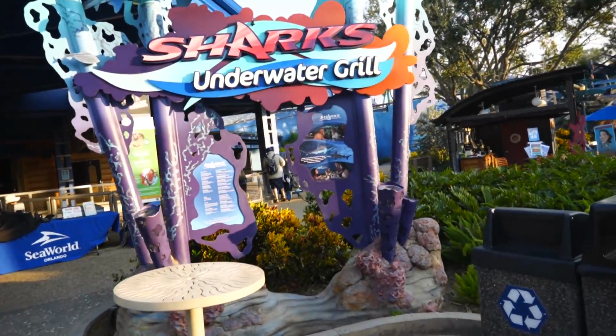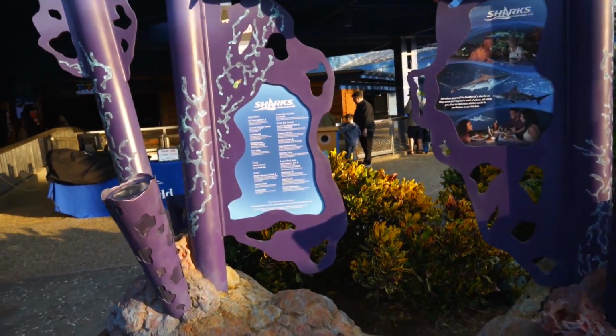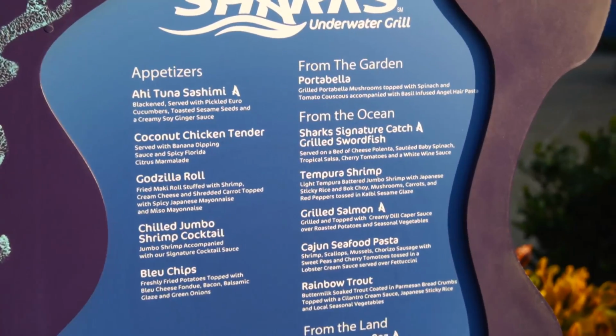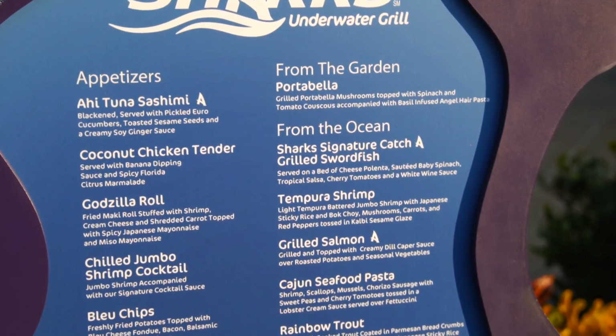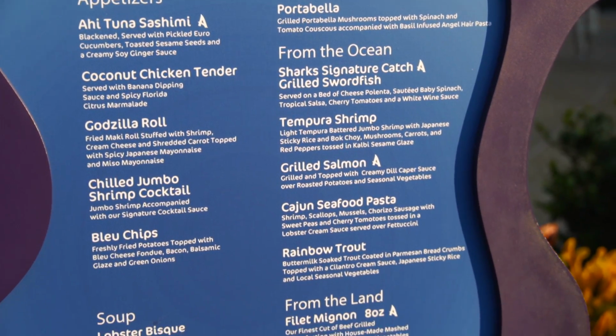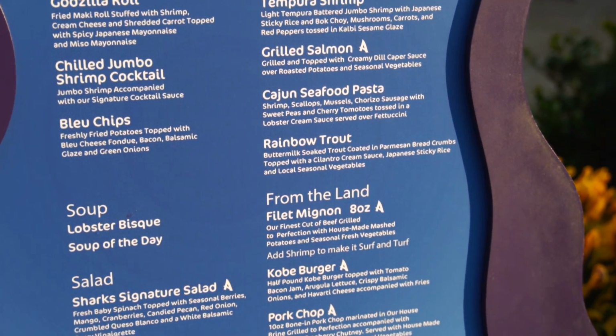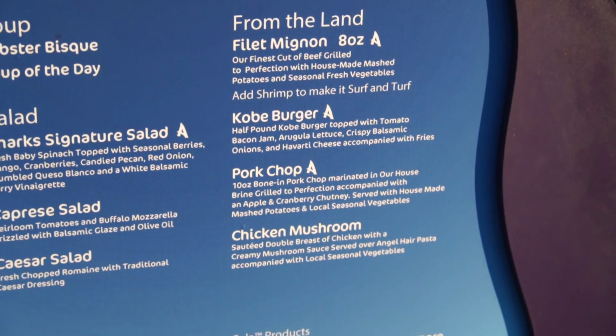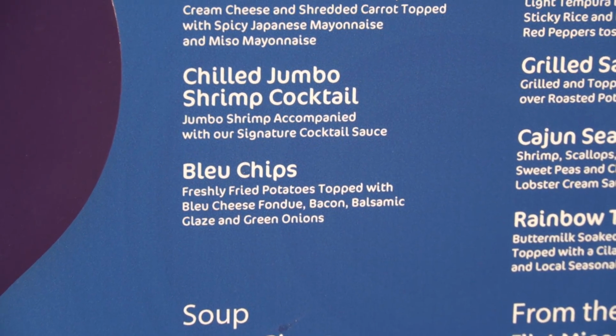One of the things that I want to do one day is come back out here and go to Sharks, because this is a very highly rated restaurant and it's inside of a theme park. Plus, the menu looks pretty darn good. I don't eat fish, but they do have a Kobe burger. Ooh, and some filet. Chicken mushroom, sounds good too. Blue chips, ooh. I want to eat that right now.